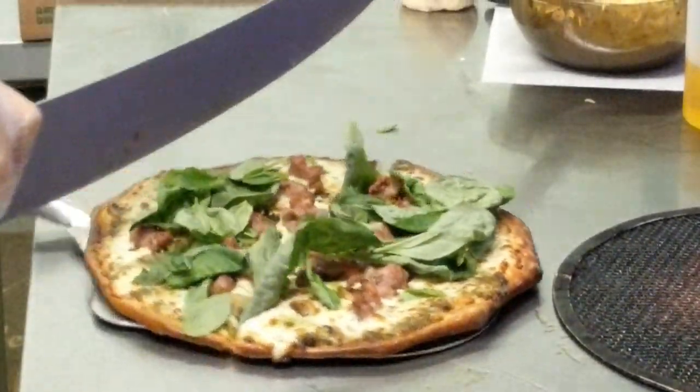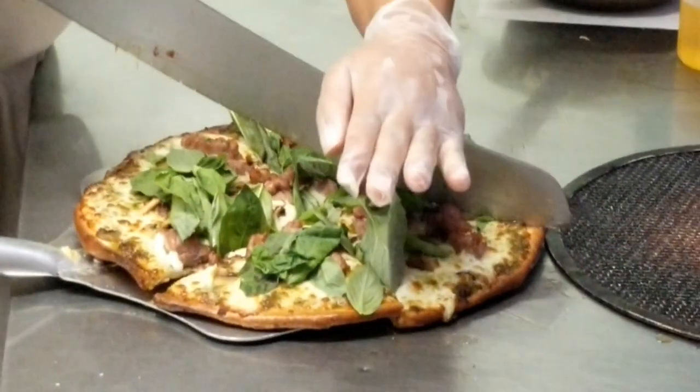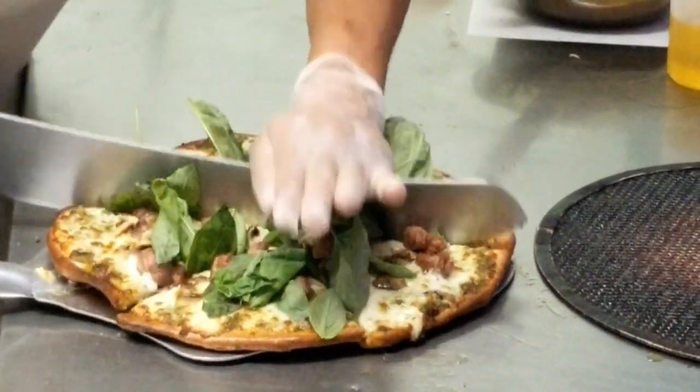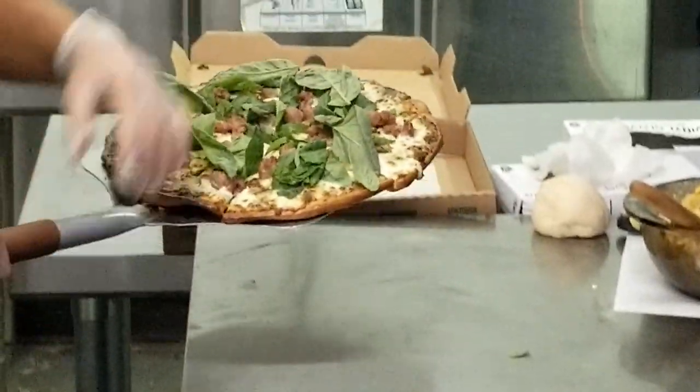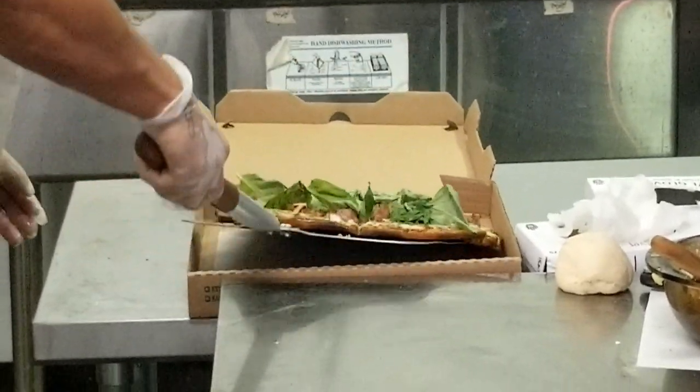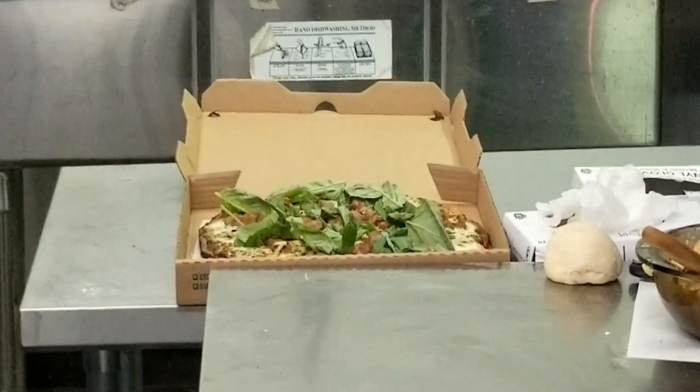And just listen to the crunch of the pizza. Oh, it is just yum. And this is how the finished product looks. And I'm telling you, it is delicious.